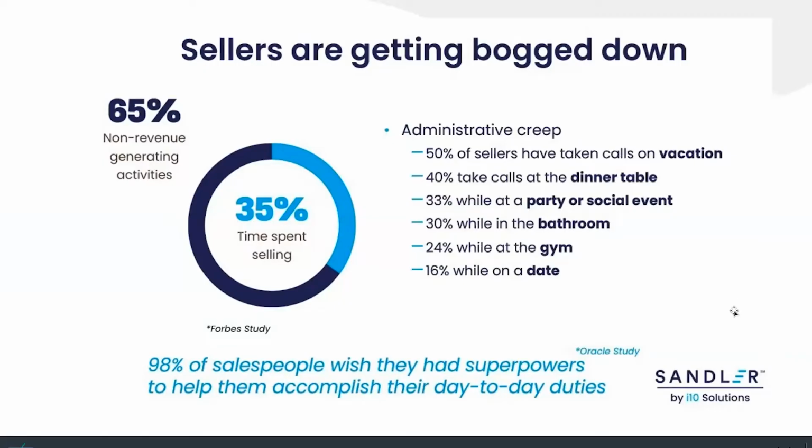But this is a slide that he had shared in an article, actually from Gartner, and it showed the time that we spend selling, and the time that is spent doing non-revenue generating activities. So this isn't anything that you probably don't know. What I do want to say here is our goal is to help use AI over in the 65%.